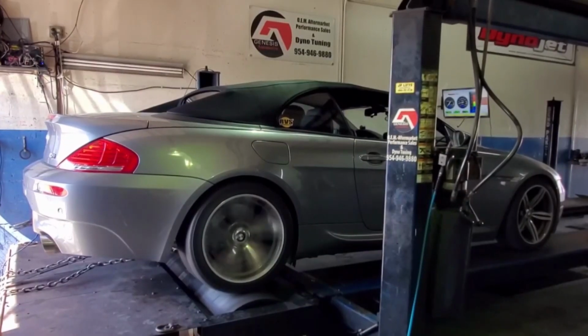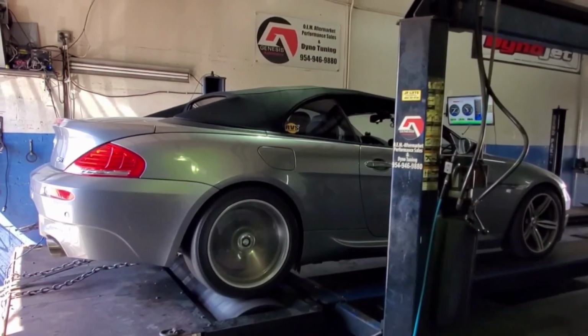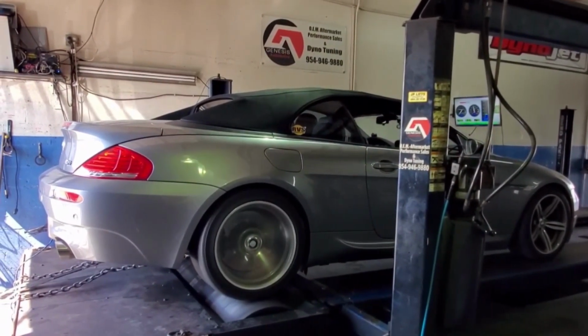It all adds up together where you use a lot less fuel, you lower your oil temperatures, you get more horsepower out of the engine, and better efficiency as a whole, less vibration, and that all adds up to all of the benefits that you can imagine.